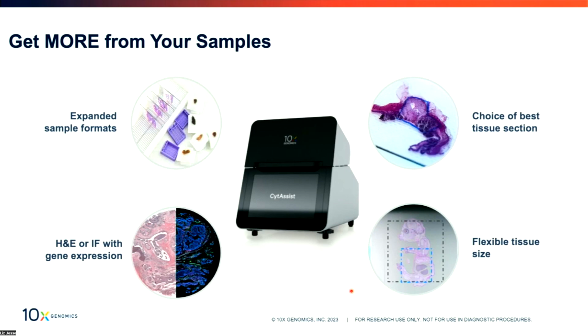And so being able to work with CytAssist now means that you can start with a plain glass slide as your input. So you don't have to go directly to the Visium capture slide. You start with a plain glass slide instead. This can be fresh frozen, thick frozen, or FFPE samples. You have the capability of doing H&E or immunofluorescence on that plain glass slide.